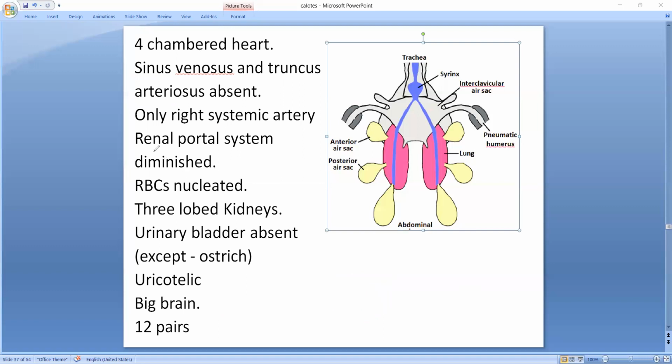And here only the right systemic artery is present in the arterial system. You should remember: in birds, the right systemic artery is present. In mammalia, only the left systemic artery is present. Okay, so you remember that point. That is also a basic thing.